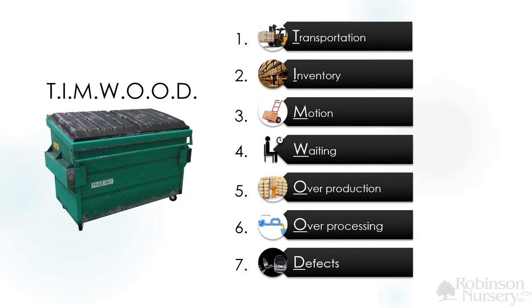To become an expert in process improvement, you need to become an expert at identifying these 7 wastes. You can never fully eradicate waste from your business, but over time, with dedication, you will reduce the waste and it will cost you less than it does now.